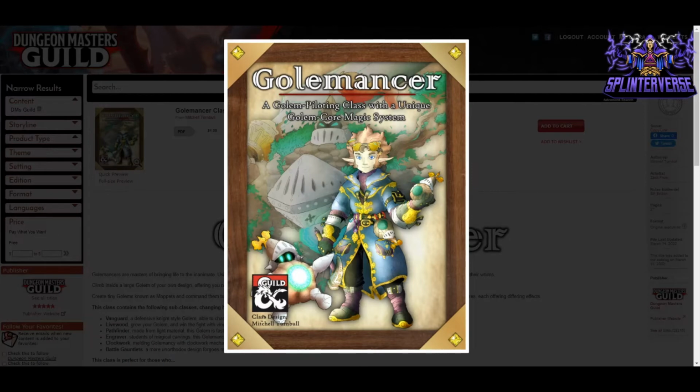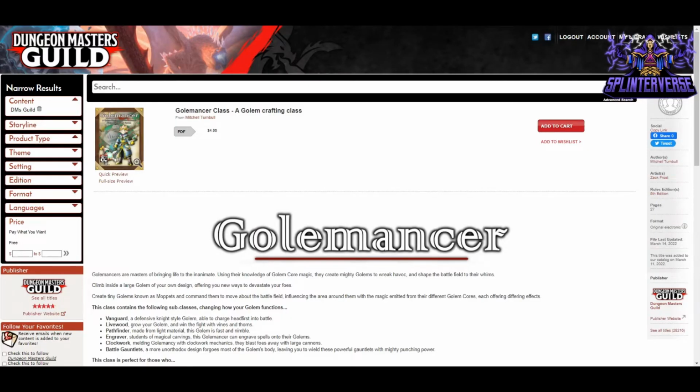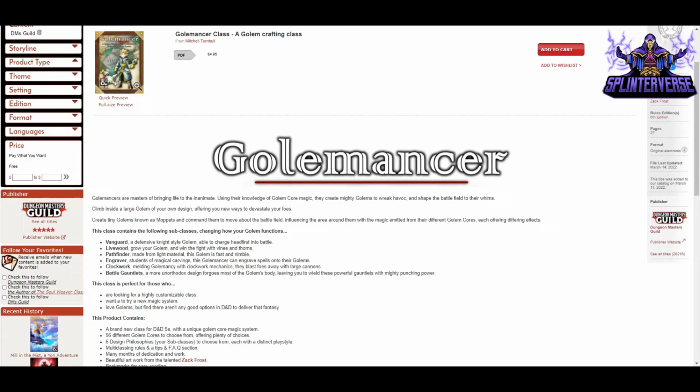Next, we've got the Golemancer. It's a golem piloting class with a unique golem core magic system by Mitchell Turnbull. It's $4.95 for 27 pages. It says they are masters of bringing life to the inanimate. Using their knowledge of golem core magic, they create mighty golems to wreak havoc and shape the battlefield to their whims. Climb inside a large golem of your own design, offering you new ways to devastate your foes. Create tiny golems known as moppets and command them to move about the battlefield, influencing the area around them with the magic emitted from their different golem cores, each offering differing effects.